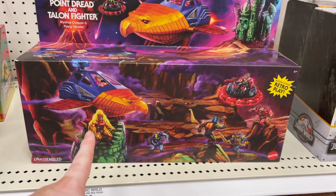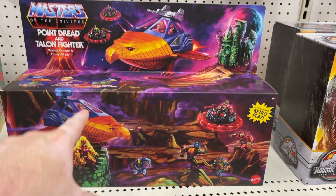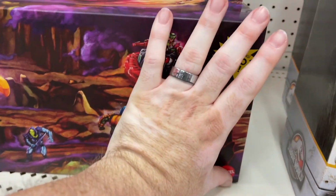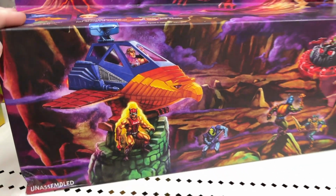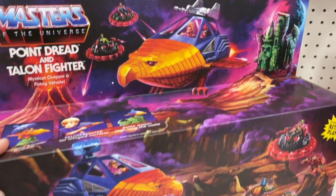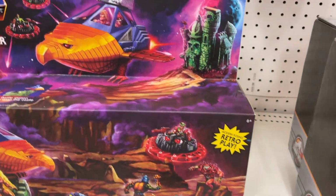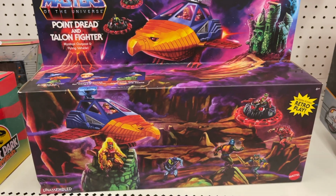And right here, I missed this again. Point Dread and the Talon Fighter, and they went windowless. But man, look at that artwork. Come on, man. I can't be mad at a windowless box whenever somebody drew this and created this piece of art. This is fantastic. Look at that.